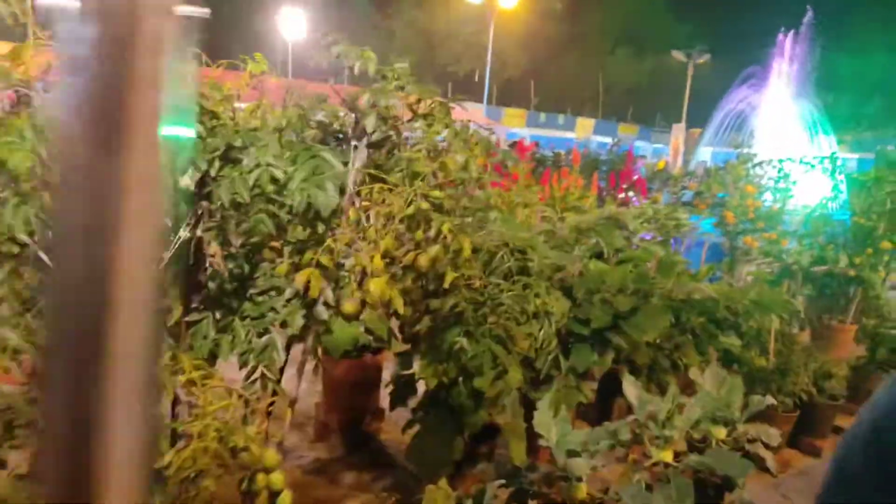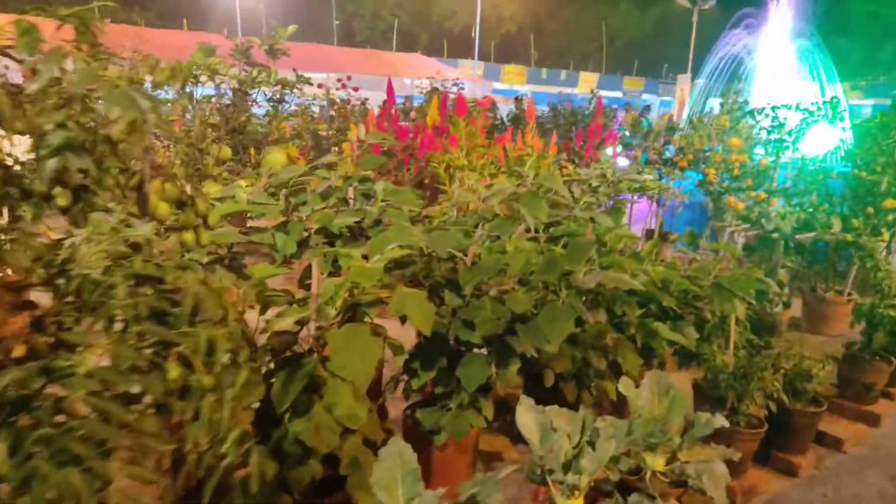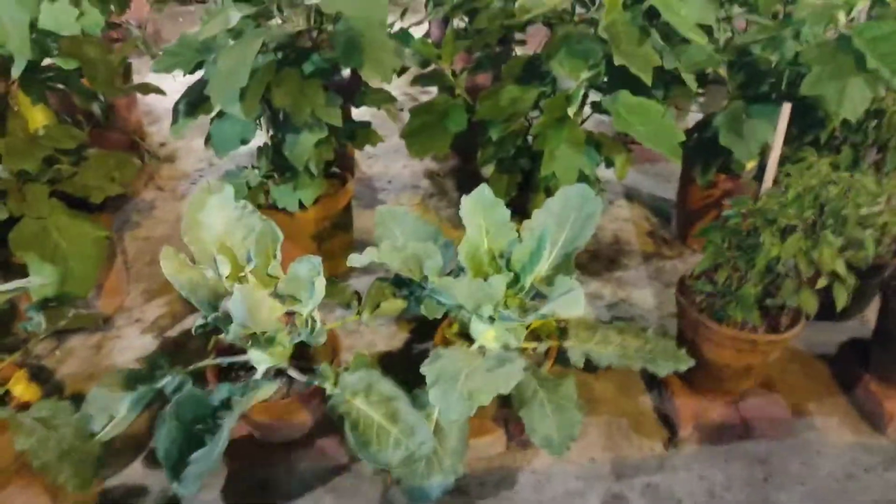Now we are entering the vegetable plant section. As you can see here, different types of vegetable plants are placed.